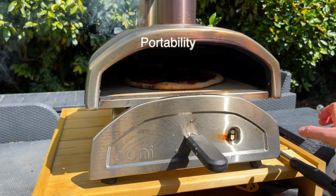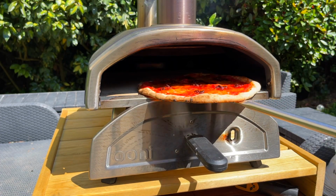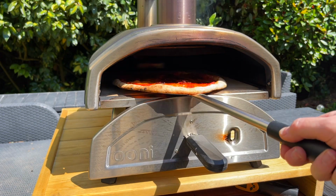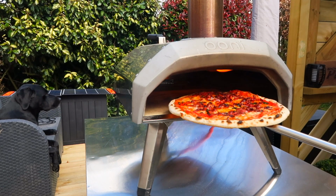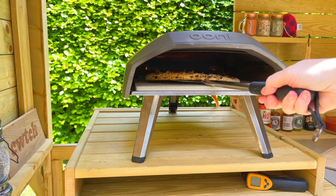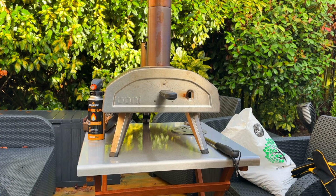Smaller pizza ovens are often easier to move and transport around. Some pizza ovens are lighter than others and are really useful for taking to outdoor events like camping or picnics. And because they're compact and lightweight, it makes them more practical for transporting in a car or motorhome.